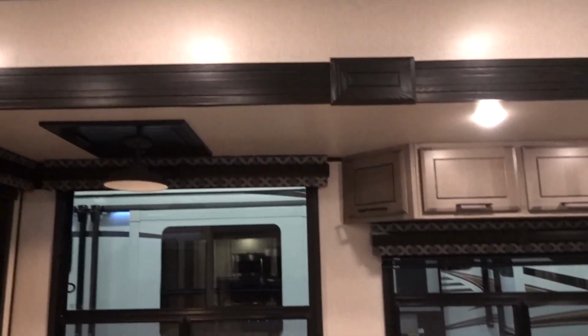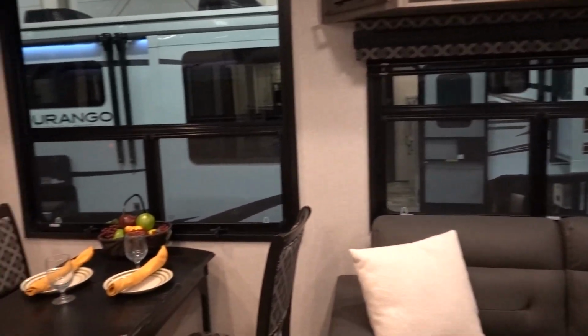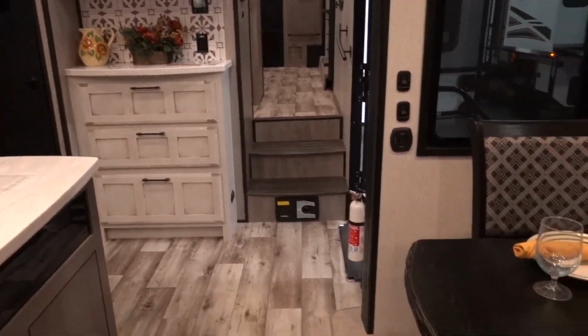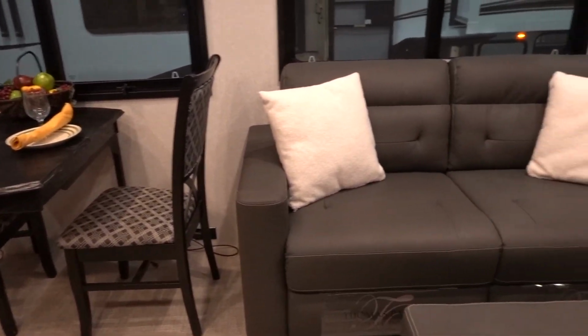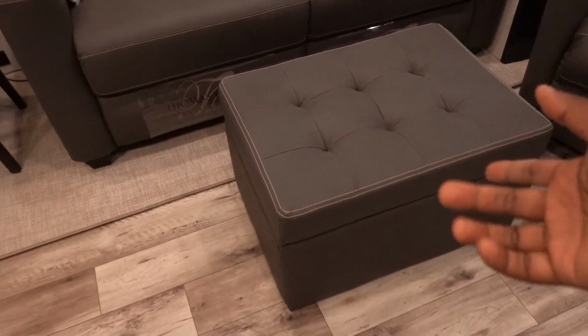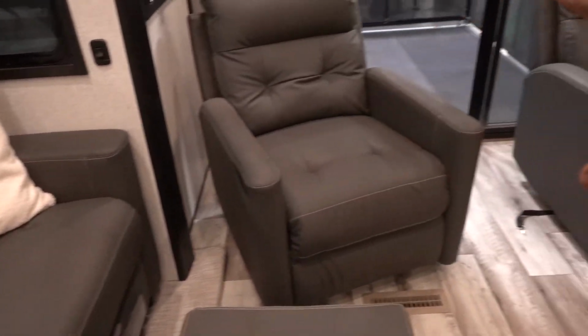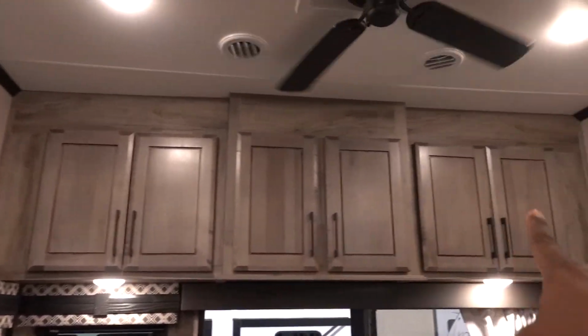Now I just noticed too, look how tall the slides are in this rig too. They're pretty tall. I would venture to say they're probably close to 7 foot, pretty close to it. Great dinette, and something you don't normally see too is a footrest, and it doesn't really get in the way with this floor plan either. I like that they did that, and you have some reclining chairs that you can move around too. Storage above. It is divided into 3 sections too, so pretty nice storage.